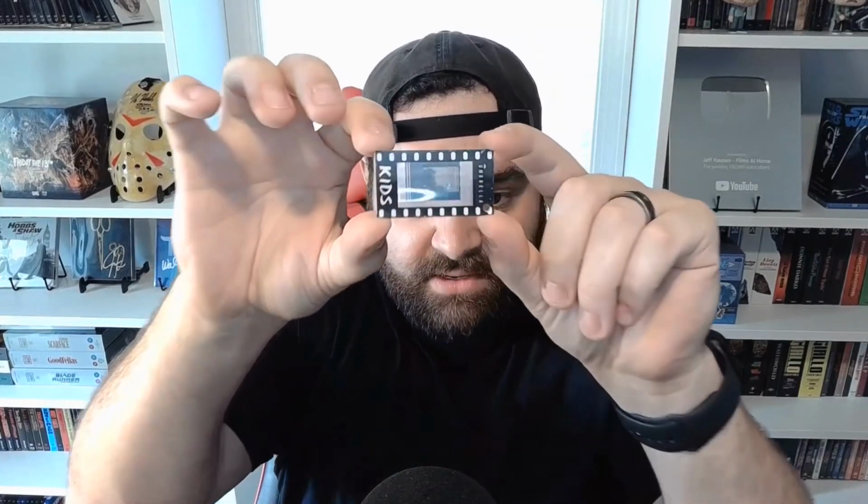So this little plastic case here, umbrella, kids, see if you can see that a little closer up. But you get a film cell, which is super cool. And again, only out of 500. So if you can get your hands on it, I'd run now because they're probably running out.